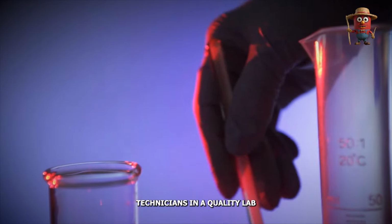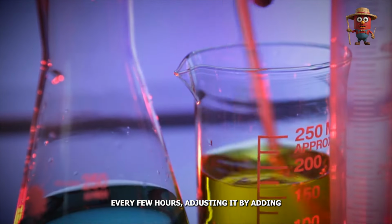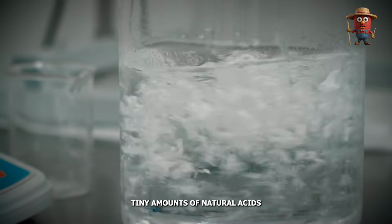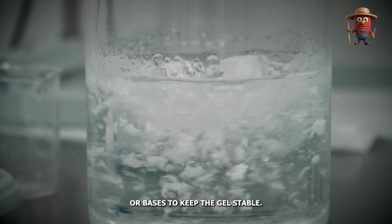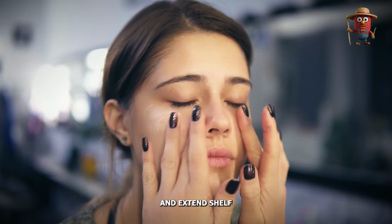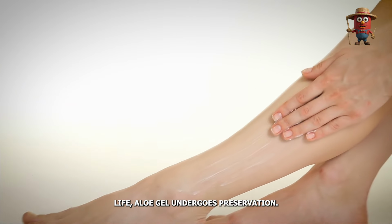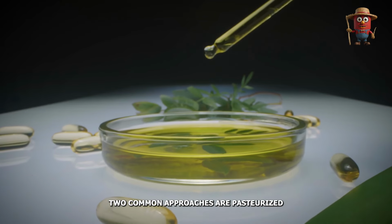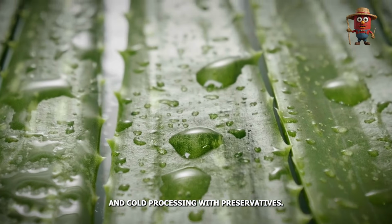Technicians in a quality lab might measure pH every few hours, adjusting it by adding tiny amounts of natural acids or bases to keep the gel stable. To ensure microbiological safety and extend shelf life, aloe gel undergoes preservation. Two common approaches are pasteurization and cold processing with preservatives.